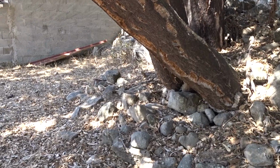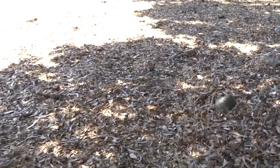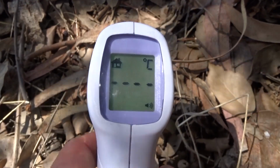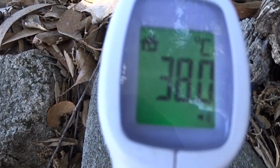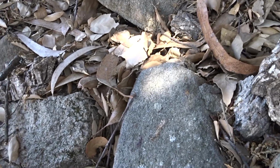As you can see, there's a building behind me there, but let's have a look at how well this is shaded. So as you can see, there's quite an area around me, and let's have a look at the ground temperature just here. See if we can get that down any closer. Let's look at the shaded area more. 39 degrees. Let's get closer to the base of the tree. That's just air temperature. 35.1. 36.6. So it's definitely cooler under the tree.